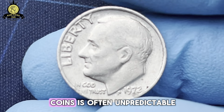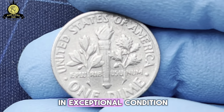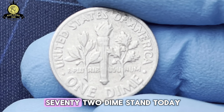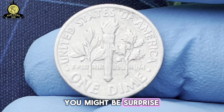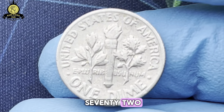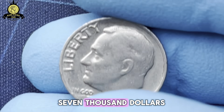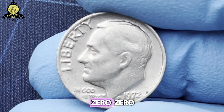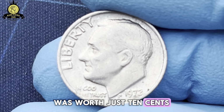The market for rare coins is often unpredictable, but certain pieces, especially those that are in exceptional condition, can attract significant interest from collectors. So, where does the 1972 dime stand today in terms of its value? Well, you might be surprised to learn that one of the rarest, most well-preserved examples of the 1972 USA 1 dime coin has recently been sold for a staggering $137,000. Yes, that's right, $137,000 for a dime that, in 1972, was worth just 10 cents.